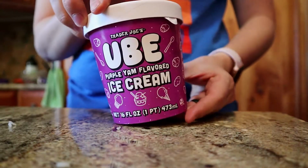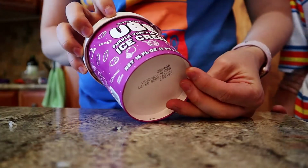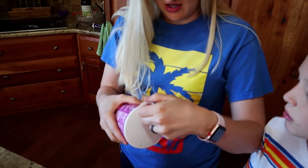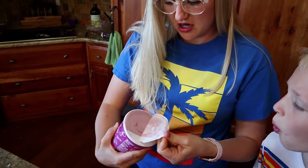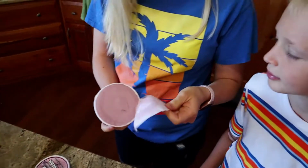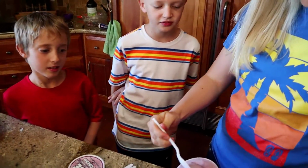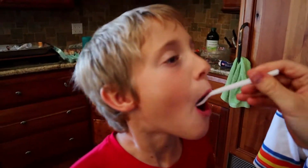Okay, this is the ice cream. I don't know how you say it, yube or ubi or whatever. But let's see what it looks like. Oh, whoa. Ooh. Purple yam flavored ice cream. Oh, I love that guy. Corbin, let's do you first. Ready? Do you want me to eat it outside? No, eat it right here. Let's see what.